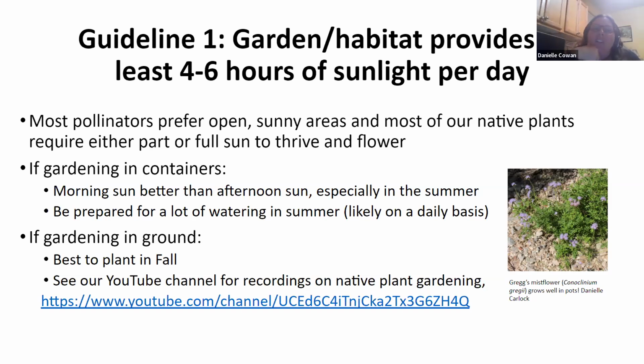So let's talk about guideline 1. This has to do with sunlight. Most of our pollinators like open areas and sunny areas, and most of our native plants, no surprise, are adapted to either full or part sun, 4 to 6 hours of sunlight per day. I think a lot of people would be hard pressed not to meet this guideline, because it's hard to have a habitat that's not getting that kind of sun. But that is a consideration.